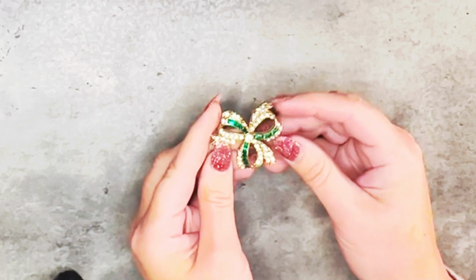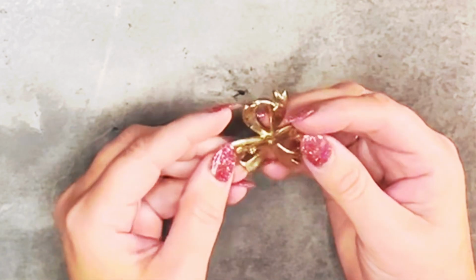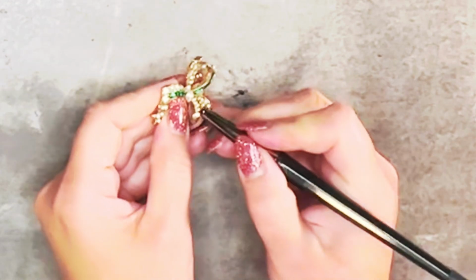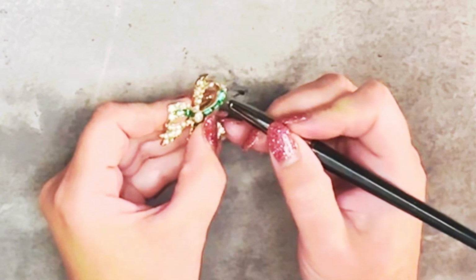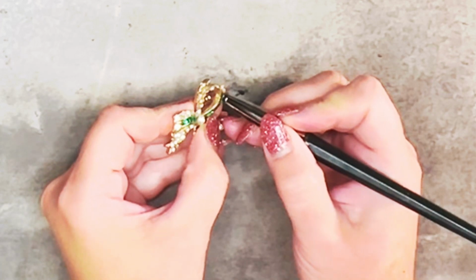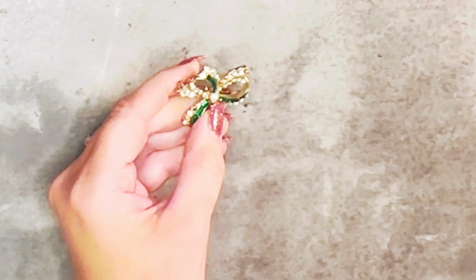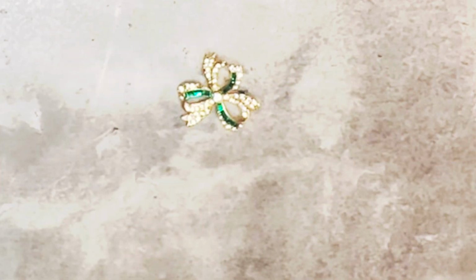Ooh, pretty. Look how nice that is. Now this one, I would say this is probably around the 40s or so, to me, it looks like. Let's see if this is anything. Okay, that is glass. Glass. No. Okay, so that's like nothing exciting. But isn't that pretty? It's beautiful.